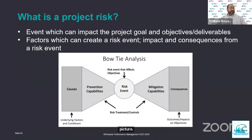One of the methods I like to use is what's called a bow tie analysis. You have the risk event in the center. You have causes or factors that can contribute to it. On the other side, you have the consequences or what the impacts are. And in between, you have prevention capabilities, which might be looked at as mitigation measures or prevention capabilities. And then on the other side of the risk event, you have mitigation. Those things can reduce the impact once it's happened, and those might be response capabilities as well. So those are what we would call risk treatments or controls on either side of the risk event, before the factors take place and before the consequences are realized.